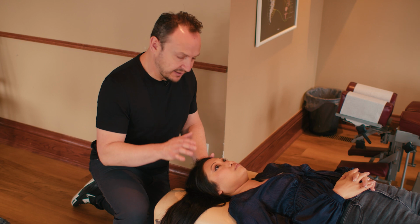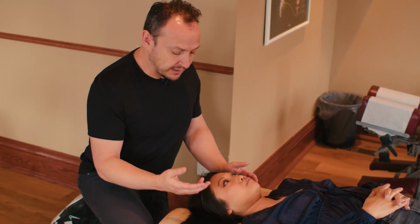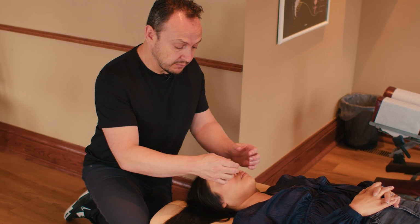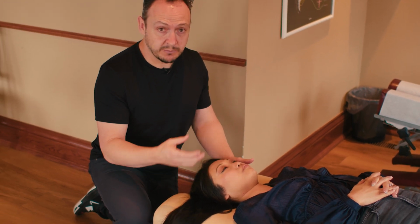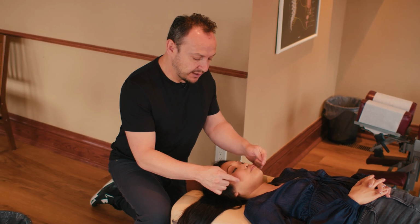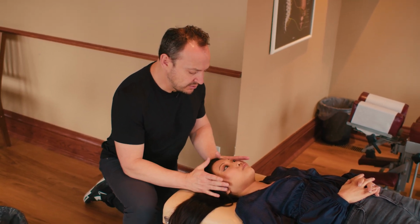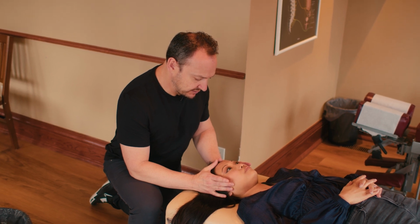Now, I'm getting a lot of information this I'm going to try to talk you through. We're looking at a couple of things. One, how wide she can actually open, how much space there is. The second thing we're looking for is deviation of the mandible to one side or the other. So can you do that again and do it really slowly, please?